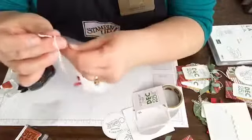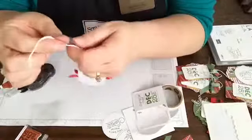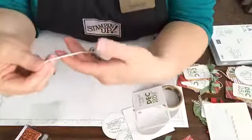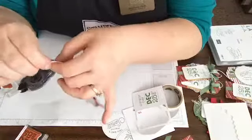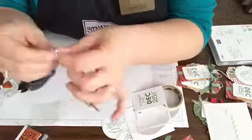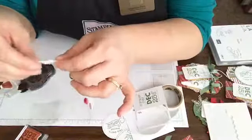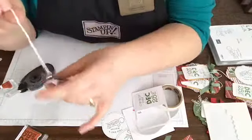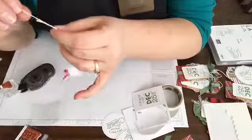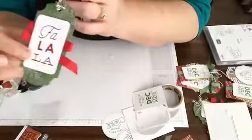Okay, and then I think some people call this a slip knot. Maybe I'm wrong, but I always call this a bookmark knot. So how we're going to finish this off is at the end, we're going to twirl this around our finger, put both ends through, and pull it. So this makes me think of bookmarks. So I always call it a bookmark knot. So we have it all set, and then I'll just trim off the rest so that it looks pretty. Okay, so here's my first one done. This is going to be a long video. I better step it up.